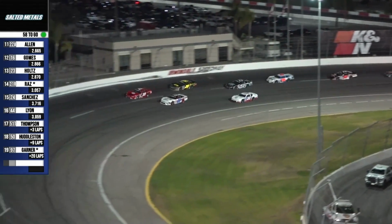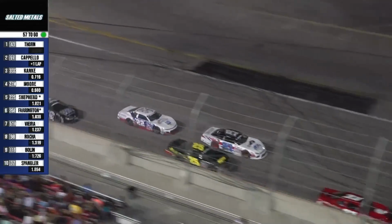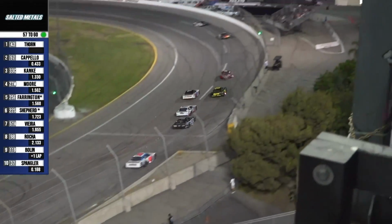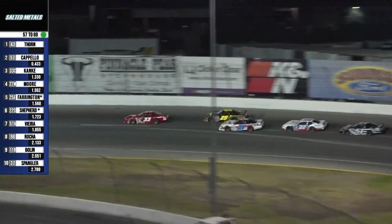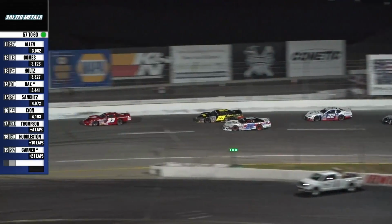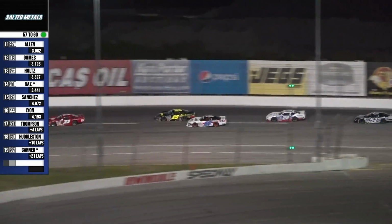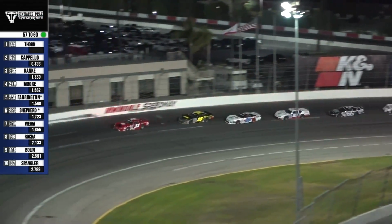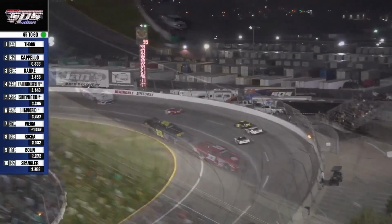You got plenty of room to race. Buddy Shepard in the 22 starting to pick up the pace on the low side, trying to get by Farrington in his 25 and Moore, who washes up the track. I thought there was going to be some contact there. Farrington was almost a groove higher than the high groove at Irwindale Speedway, and maybe he's finding something. But the caution is out.